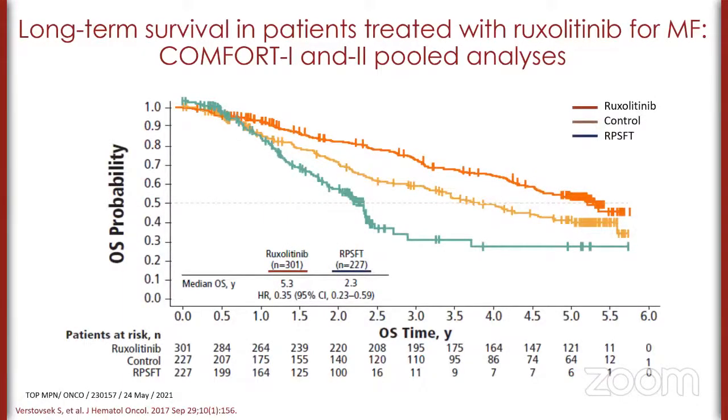This is the pooled analysis from COMFORT-1 and COMFORT-2, where the JAK2 inhibitor ruxolitinib was used versus the control group or best available therapy. As you can clearly see, with ruxolitinib there was increased overall survival probability in both groups: the control group and the group that crossed over to ruxolitinib. Even after adjusting for that, overall survival was better, with a significantly lower hazard ratio of 0.35 and a significant p-value. The overall survival is better in the ruxolitinib group than in the control arm. Second slide.